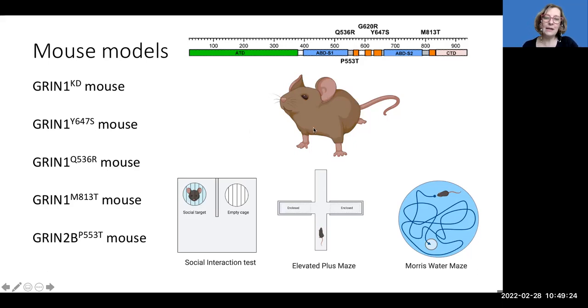We look at their brains and we look at their behaviors. We study how they interact with other mice. We study their preference for open spaces versus closed spaces. And we study their ability to learn and remember different maze configurations. So all of these can be used to test therapies and determine whether they're actually going to be beneficial for children.